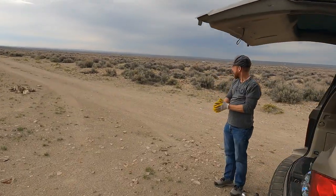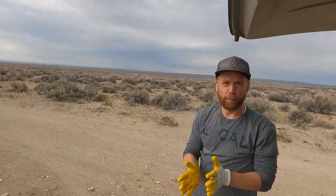Okay, we made it out here. Here we are at the location. What is this location again? It's Blue Forest. Blue Forest, Petrified Wood. Right. All right, excited. I've never been out here. We're hoping to have a good day out here.